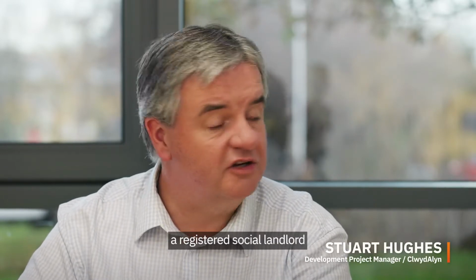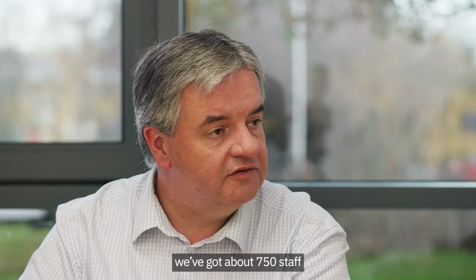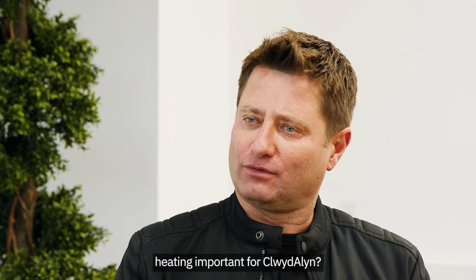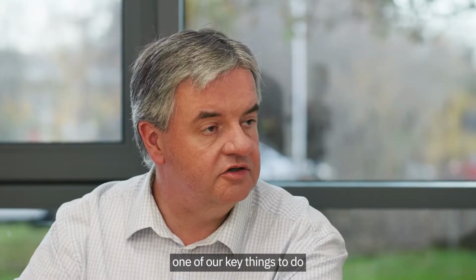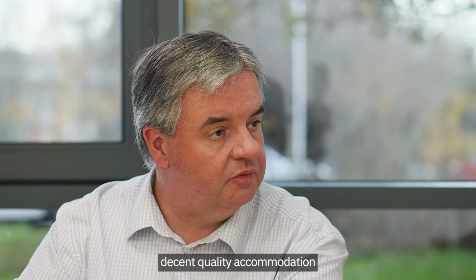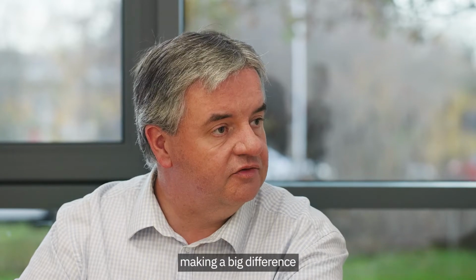ClwydAlyn is a North Wales-based housing association, a registered social landlord in Wales. We manage about 6,200 homes across the patch. We've got about 750 staff working for the association. So why is sustainable heating important for ClwydAlyn? A number of people in Wales are suffering with fuel poverty, and that's one of our key things to do, to try and help people where we can. And by providing decent quality accommodation with the right type of heating system that is economical to run, we're making a big difference to people's lives.